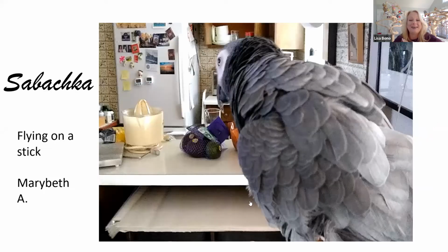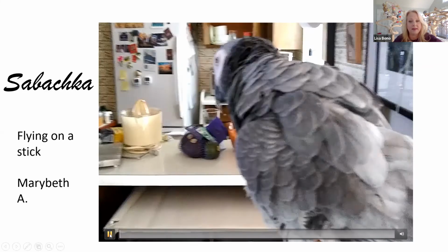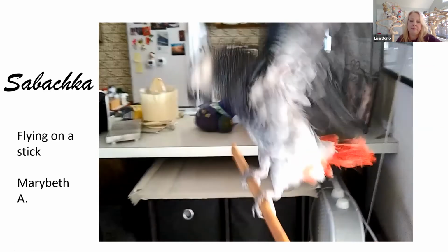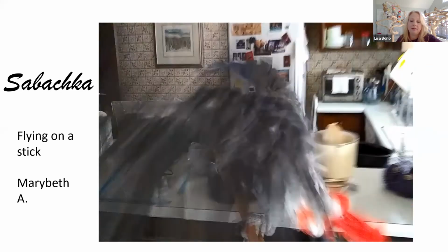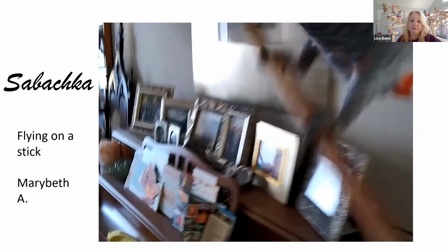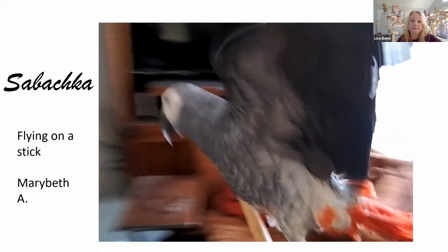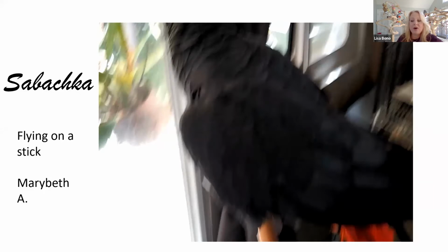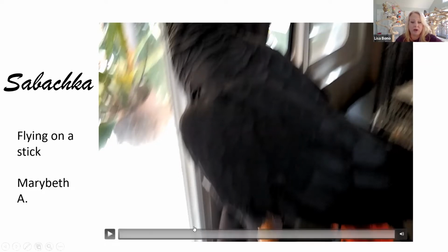So here we have Shabaka. And let's see. Now, if he didn't want to do that, he could have left that perch anytime. So he was having fun there. He's exercising. He's getting his strength. He's doing what he should be doing.